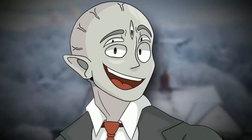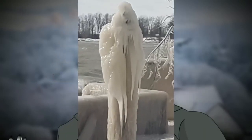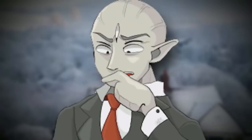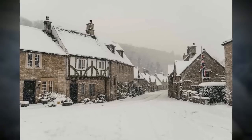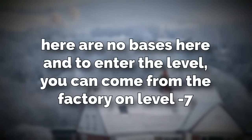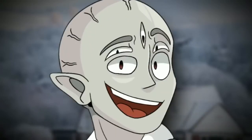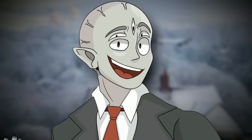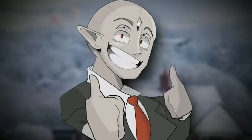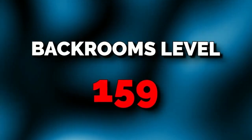Or it could be that the level is controlled by a really powerful being who can manipulate things, like the ground or ice or something. Either way, the level is really dangerous, even though it looks like a snow globe city. There are no bases here, and to enter the level, you can come from the factory on level -7, even though you shouldn't come here, and to exit, well, sorry, but there hasn't been one found yet, since the level goes out of its way to get rid of everyone who comes here. Good luck!